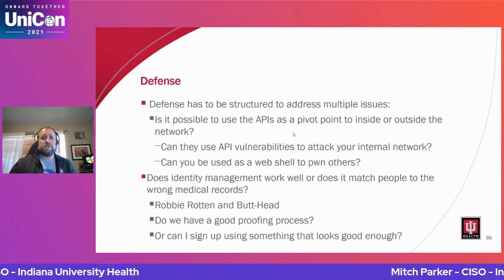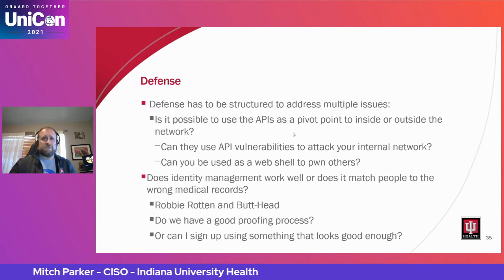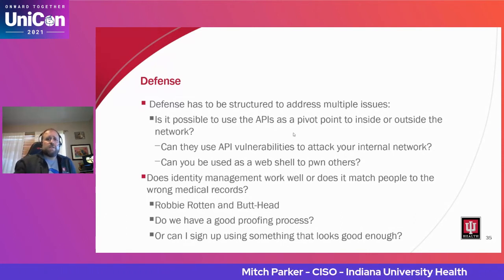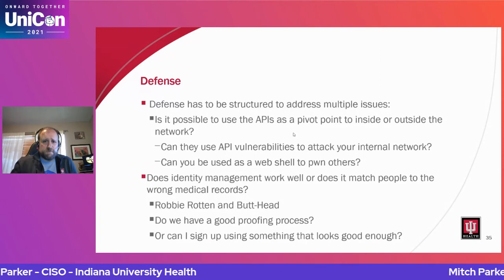Can these APIs be used to access your internal network? Can somebody pivot and, instead of doing a NOP sled, do an API sled per se and make code execute in a way that it wasn't meant to, get into your network, run things, and turn that API into a web shell so that others can get in and join in on the pwnage?